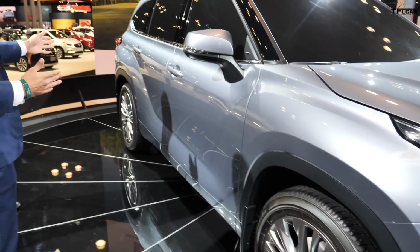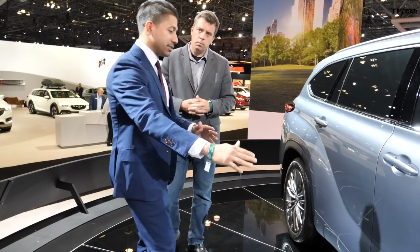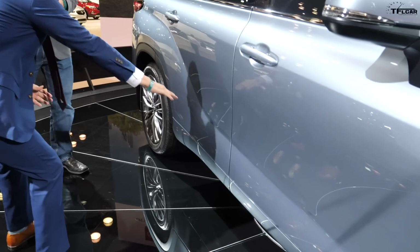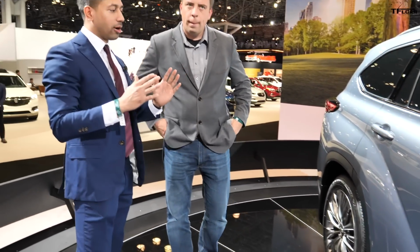And then one thing that'll really stand out here on the side, that's my personal favorite part of the vehicle, is this really strong, sculptural, chiseled character line that goes across the side. Just really adds to the overall sleek imagery.